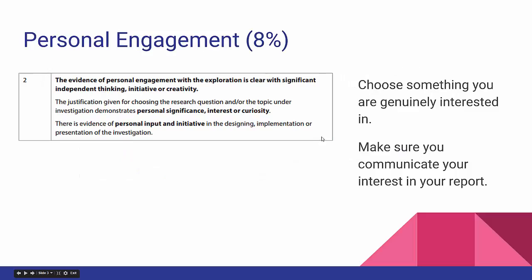The first criterion is personal engagement. This is a new criterion, and it basically is meant to show how engaged you are with the investigation that you're doing. So this is both in the process, and obviously it's going to be important then that you communicate this engagement in your report clearly. So you need to have a tone of enthusiasm and interest throughout your report as you're writing it, which you will if you are enthusiastic and interested about the topic that you've chosen. Also, if you show innovative or creative ways of approaching the problem that you've got, that'll help contribute to your personal engagement mark, which is a total of 8% of your final mark.